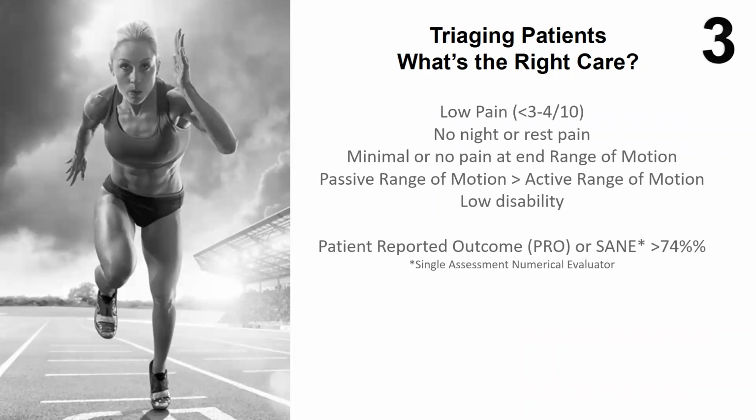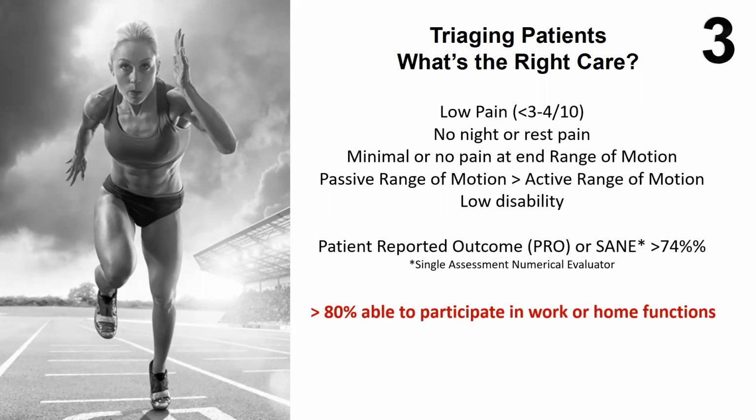The third bucket of patients, and probably the ones that are most applicable to the e-visit setup, is patients with low pain, less than 3 or 4 out of 10, no night pain or rest pain. They have minimal pain at the end of range of motion. Their passive range of motion is great, yet they have the ability to push that wrist back a little bit further. Their SANE scores are more than 74%, and they're able to participate pretty fully in their home or work functions. These patients usually are very much prime for an e-visit.